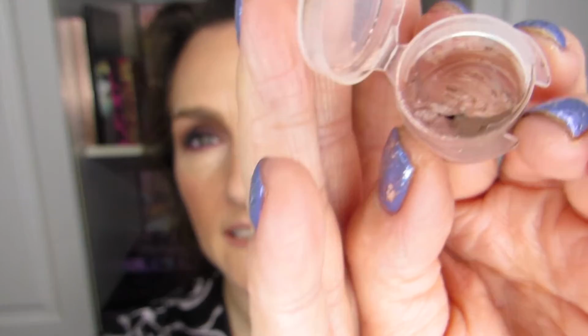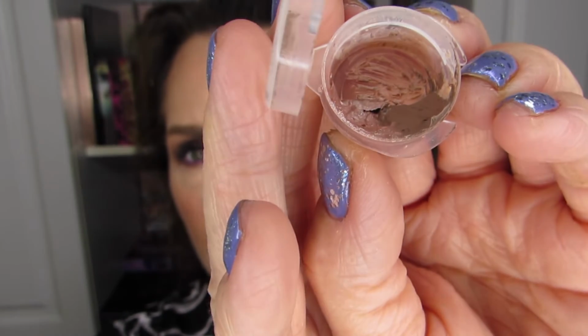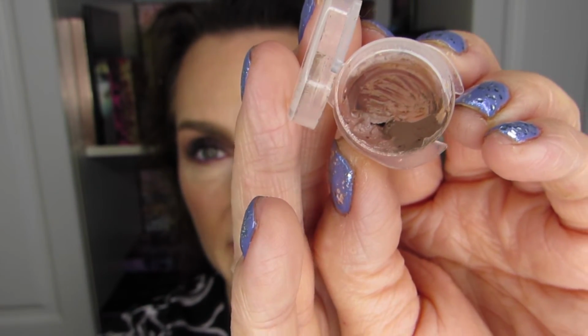So I am cruising on this, but it will definitely not be done next month because despite using it every day, it takes so little product.